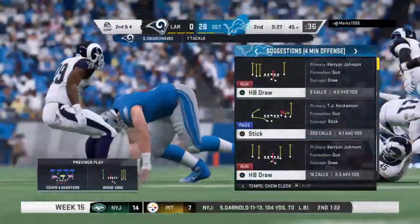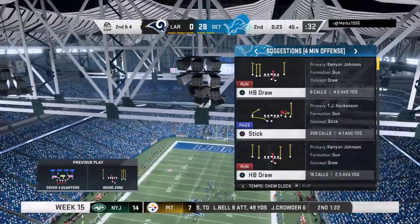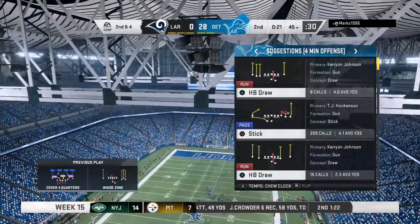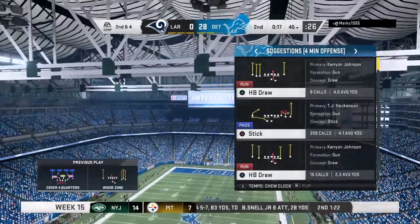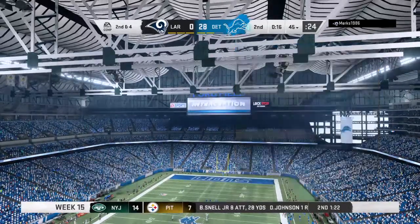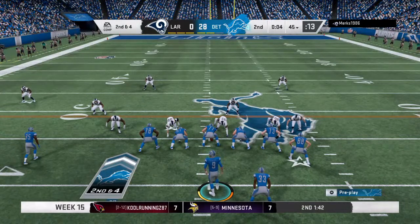Let's talk a little football 101 here, because one of the keys to advancing the ball downfield, success on first down. Huge difference, as we know, between 2nd and 4 and 2nd and 8 and 9. 6 yards on that last play. Here's 2nd and 4.